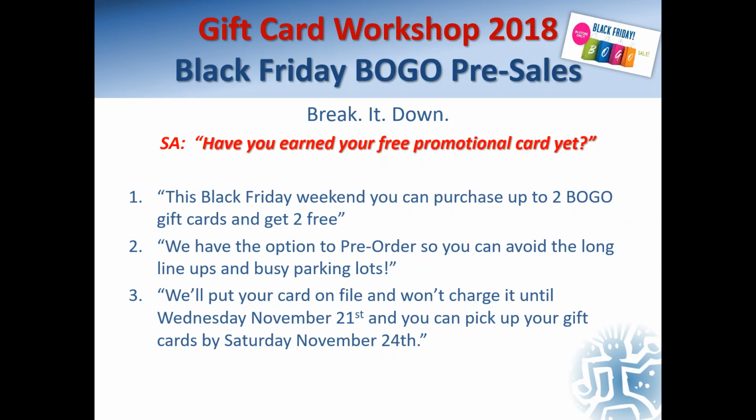So let's break the scripting down. It's important to begin with, have you earned your free promotional gift card yet? Let the client know, this coming Black Friday, you can purchase up to 2 BOGO gift cards and get 2 free. Suggest to them you have the option to pre-order your BOGO gift cards now to avoid having to come back and deal with the long lineups or the parking. And you can pick up your gift cards later at your convenience anytime after November 23rd. We'll put your credit card on file, but we won't charge it until we process the orders starting November 21st.